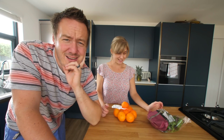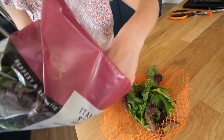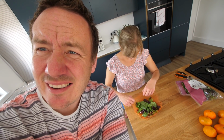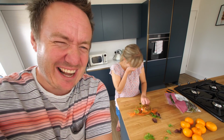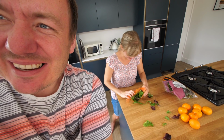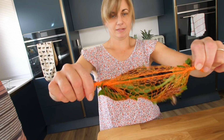Hack number one done. So this one, we don't actually need the oranges, we need the net that the oranges are in. This is a hack if you haven't got a sieve or a colander and you want to wash your lettuce. Isn't it going to smell of orange though? So you put your salad in your net, and now you go... Just flung salad in my face. What are you doing? That wasn't meant to happen. Never mind.